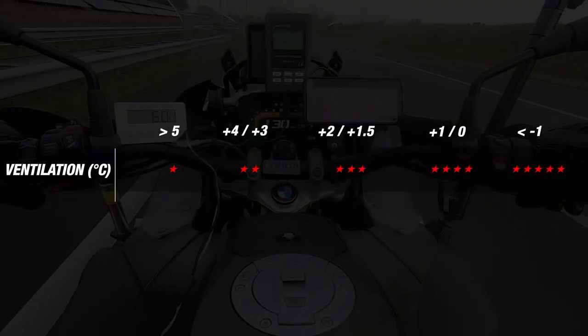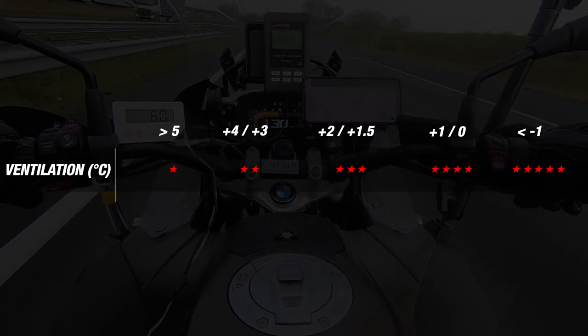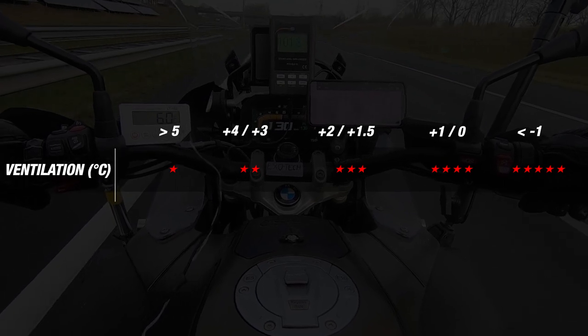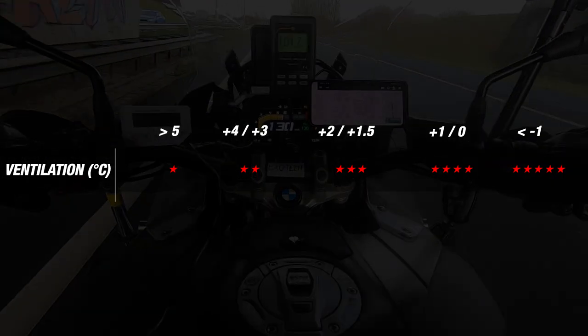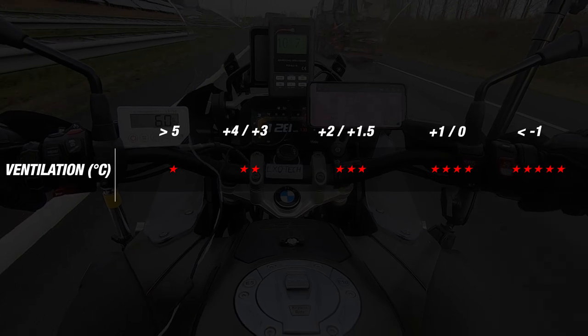If we look at our ventilation metrics, we also use bandwidth to determine our score. If it's not warmer inside the helmet than the outside temperature, we speak of an excellent ventilation. The lower the temperature difference, the more stars the helmet deserves for its ventilation. Now let's have a look to see how our helmets performed on ventilation.